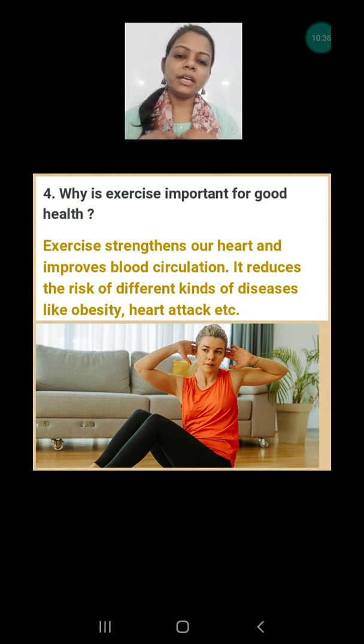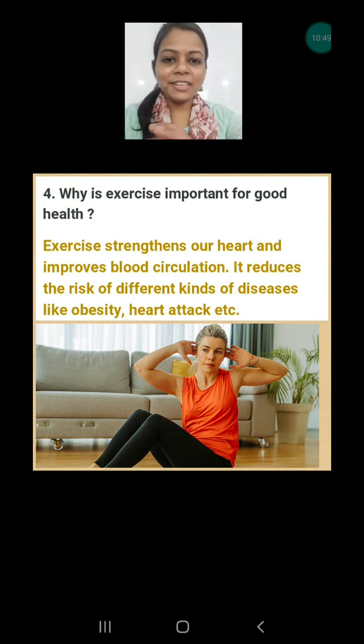So whatever we are eating, all of it has to be used by our body, and that will happen if we are doing physical work. Exercise is also one kind of physical work. That's why we have to exercise each and every day.